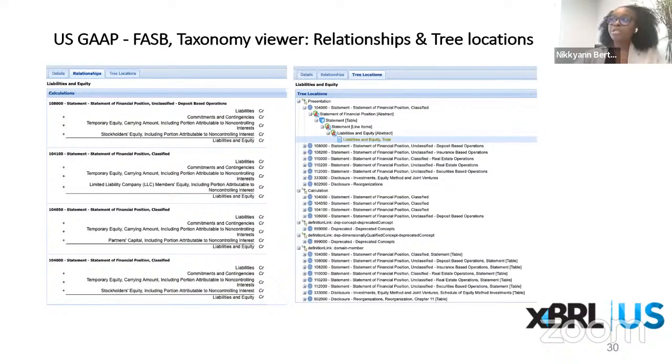Also, you'll see the tree locations. This tab allows you to identify where a particular element is disclosed throughout the presentation structure of the taxonomy, the standard FAS, the US GAAP taxonomy, and the calculation structure. So here you can see where an element is disclosed in multiple locations. You'll be able to identify them quite quickly and navigate to them through this interface.